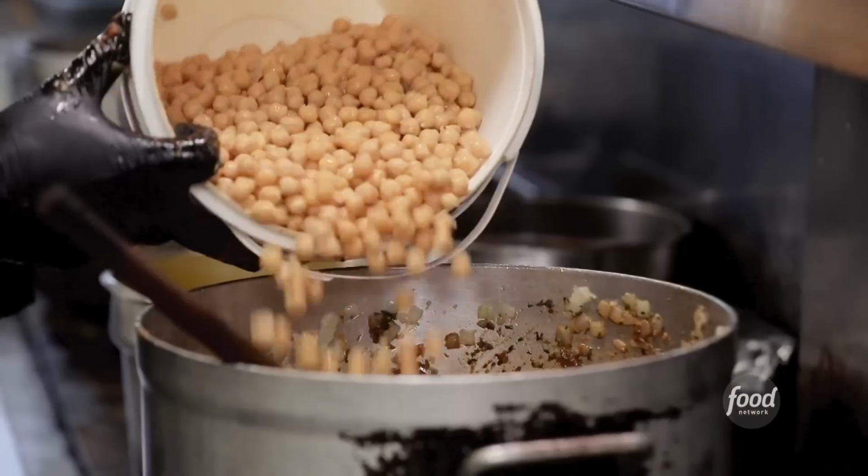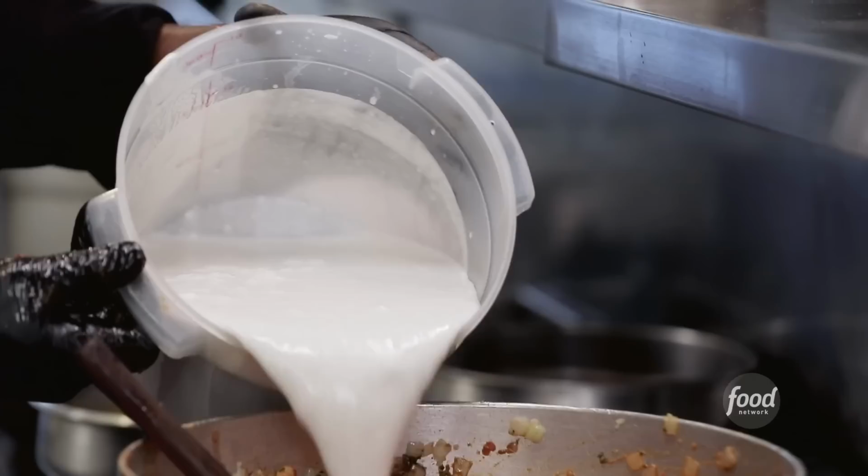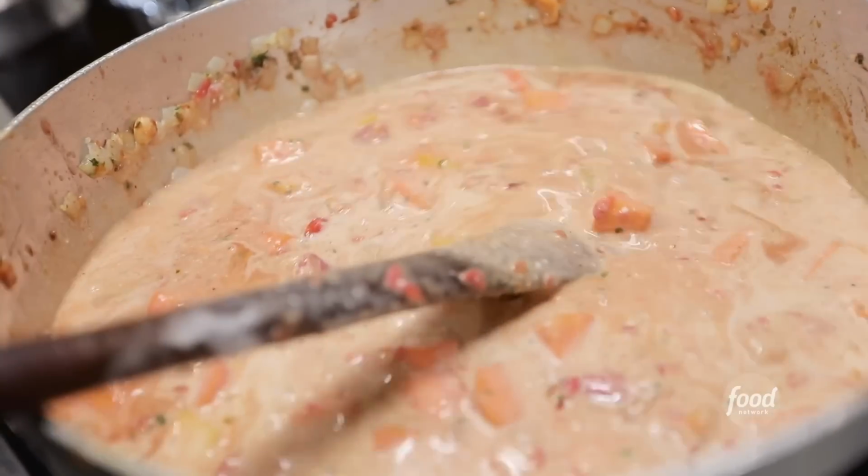We have the chickpea, the tomato, vegetable stock, coconut milk. I'm gonna let it cook for 45 minutes until the vegetable is nice and soft. Now the stew is ready.